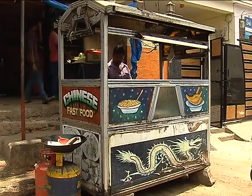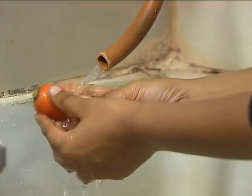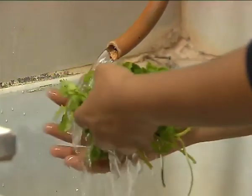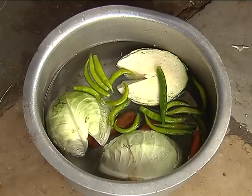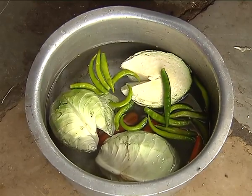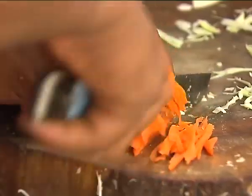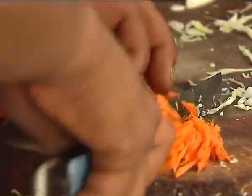So, what are the simple precautions you need to take? Step 1. All the vegetables should be washed under running water. If running water is not available, then wash in a bowl of water for 5 minutes, and carrots should be washed before they are peeled.